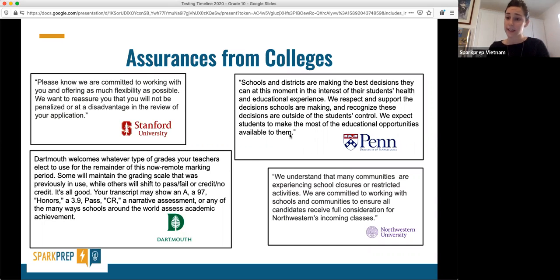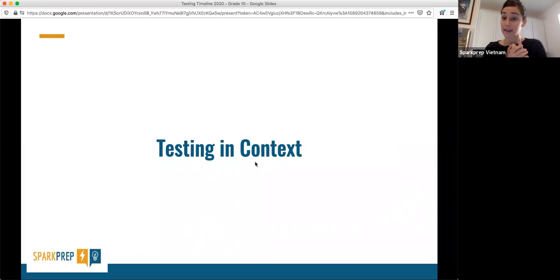Colleges are very much leading with flexibility, compassion, and understanding, and are doing their best to try to make correct decisions. They're taking their time because they don't want to make the wrong decision. But importantly, colleges, especially in the next year or two, will very much be looking at applications and opportunities in context. More on that in just a second. So let's take a look at testing in context. What I mean by this is testing in the context of your application as a whole.